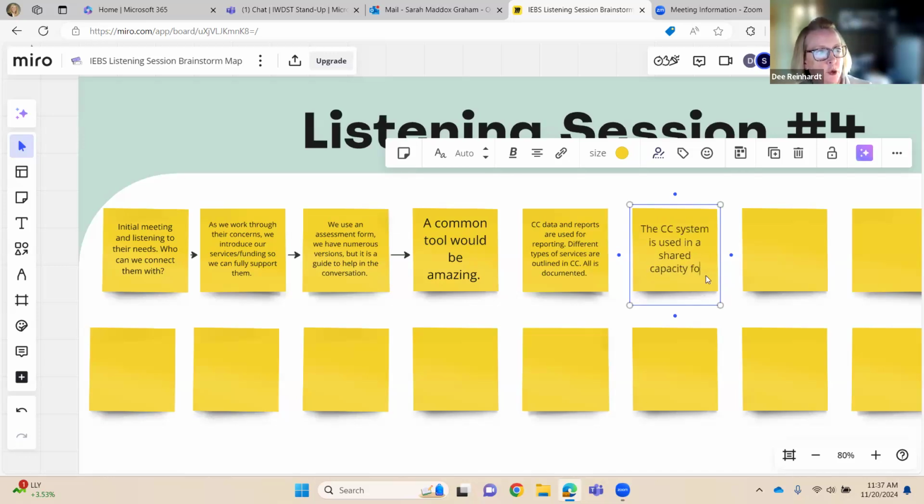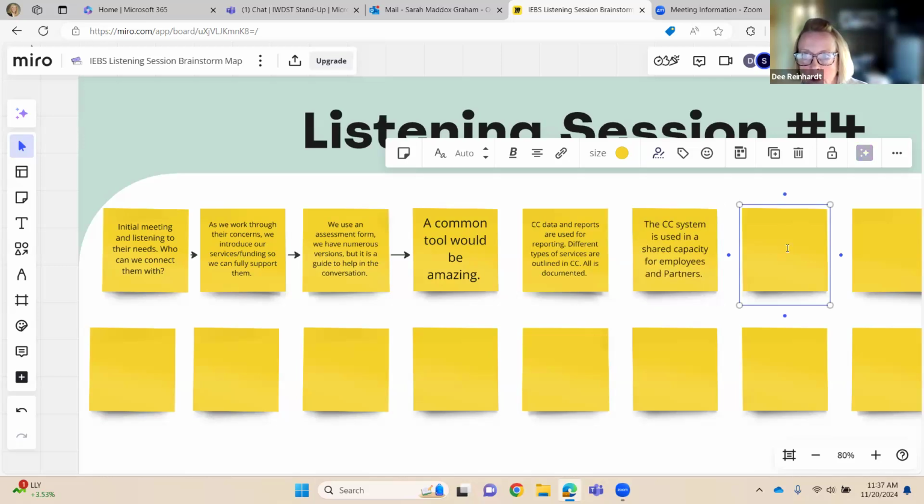What kind of tools would be helpful? What's currently working in your system that could be improved? Are y'all using AI to help write job descriptions for your businesses?